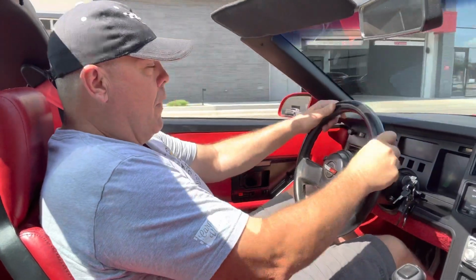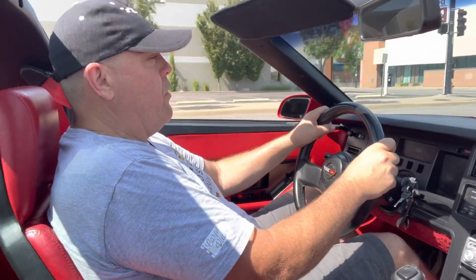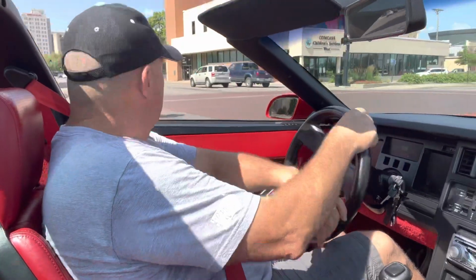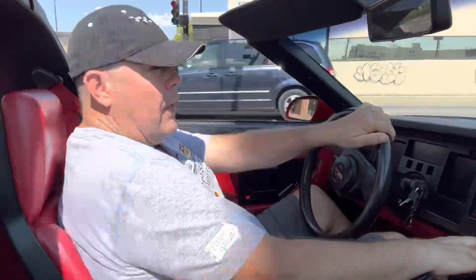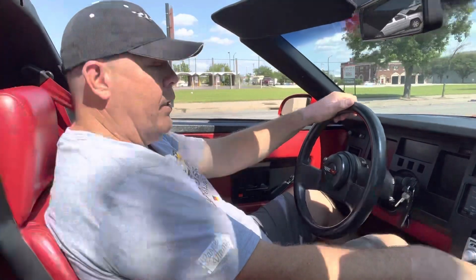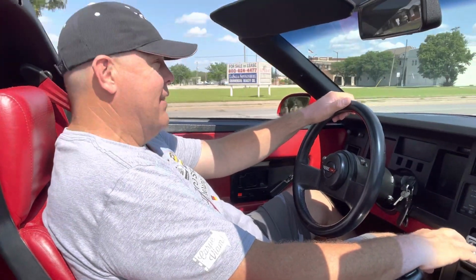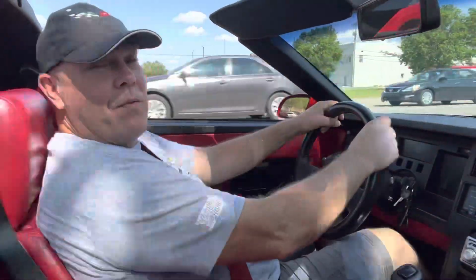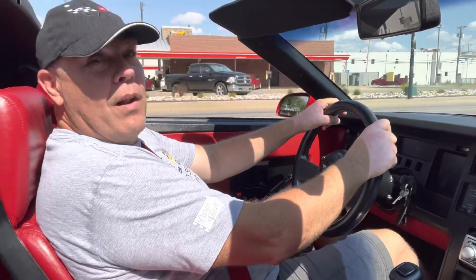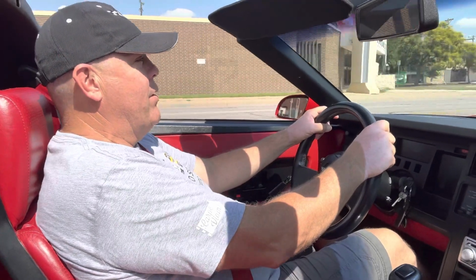So this car absolutely runs perfect. The brakes, the suspension, there's no rattles, the power steering, AC, cruise control, everything works on this car. It's an exceptional driver. Got music here. And I love the C4 seats. Super duper comfortable. Absolutely love, love, love them. So let's get up here on the highway and show you how she goes down the road.